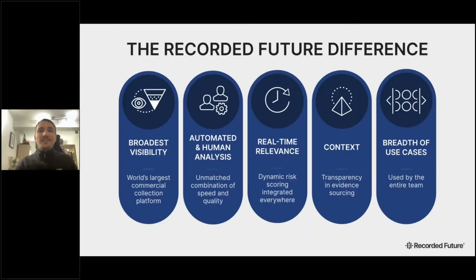And this is really where Recorded Future comes into place, and this is where we bring our difference. We are currently the largest commercial collection platform, so we have the broadest visibility outside your fences. This is very close to the Microsoft message of working better together, right? We provide visibility outside the fences and are able to bring this perspective together with the internal perspective.